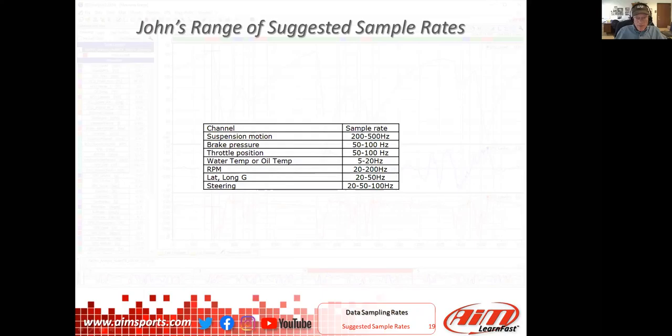You notice that I've got 20 to 50 hertz on my chart here. Now, if you think in terms of acceleration equals force divided by mass, and I think about the typical mass of my race car and the typical range of forces, then the change in lateral and longitudinal G is likely going to be fairly modest. Unless maybe you hit somebody or you hit something like a hole or a curb or the wall, in which case that's going to be a pretty fast event.